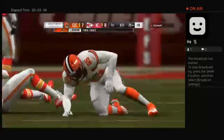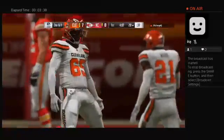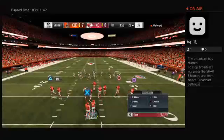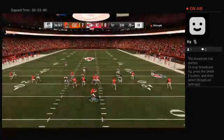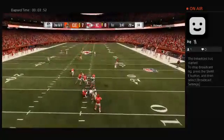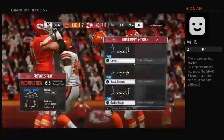Under pressure, and they got to him again. Larry Ogunjobi able to collapse the pocket and drop him for a loss of a yard. I'm starting to feel for that quarterback back there. I mean, you know me. Normally, I don't have a lot of empathy for the QB, right? In this case, definitely. He's been under constant duress this entire game. I don't know how he's surviving back there. And to think, there's still a long way to go in this football game.